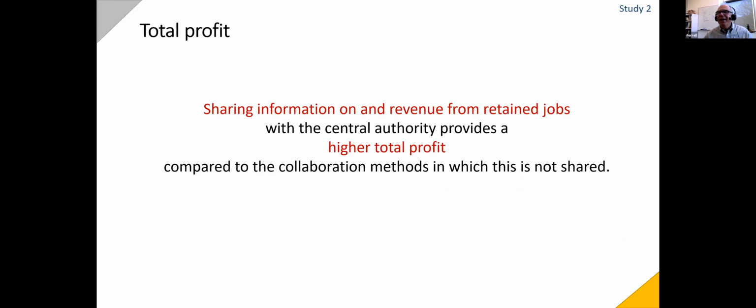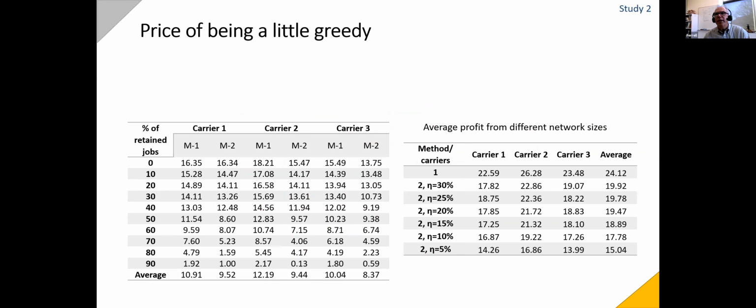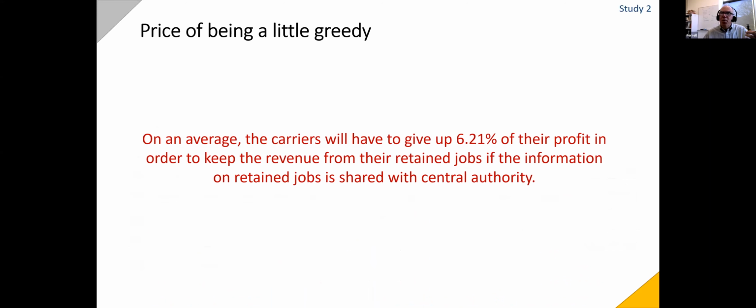For total profit, here's the bottom line. If you share information and the revenue from the retained jobs, you get much higher total profits. And we can show analytically and in closed form that the total profit for method 1 is greater than method 2, which is greater than method 3. If you're a little bit greedy, that is, if you want to retain the profit from your retained jobs and not throw it into the pot, you actually have to give up something.